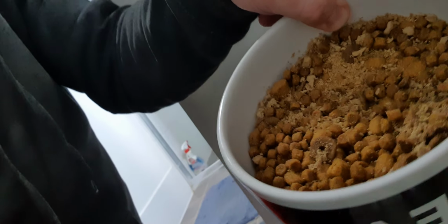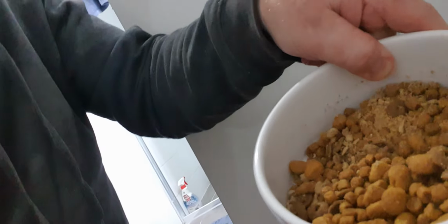So I actually deliberately make it a powder type of form, to use it as a garnish over my cat's food. So I get a bowl of food which looks more or less like that. It's got all the different pellets in there.